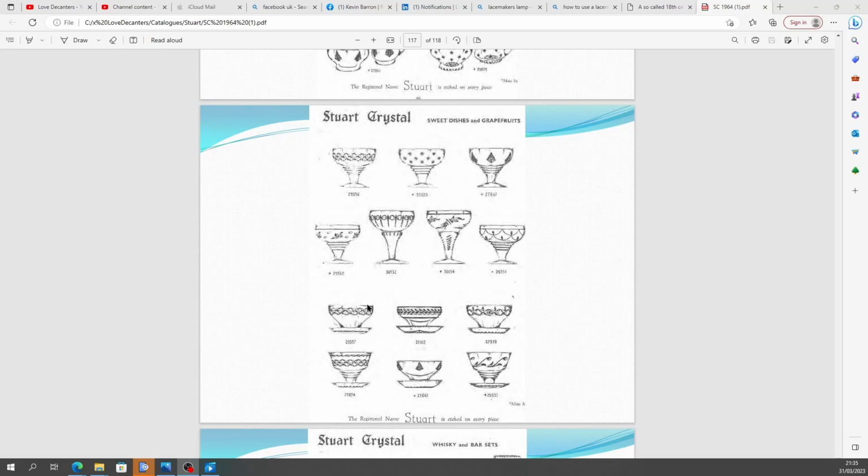So you've got your bowl to put half your grapefruit in, and then you have a little dish that it's sitting in. That is the foot. See, so this is why you get the classic sweet dishes and grapefruits. So these are sweet dishes and these are grapefruits, and you can see the little dish shape, and this is supposed to be to put your pips in.